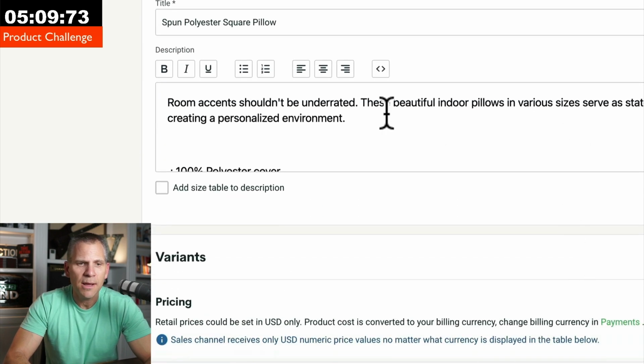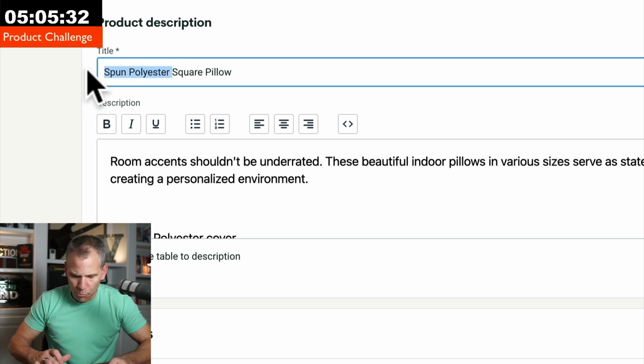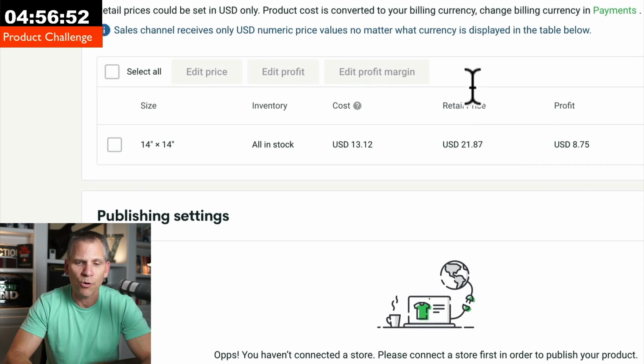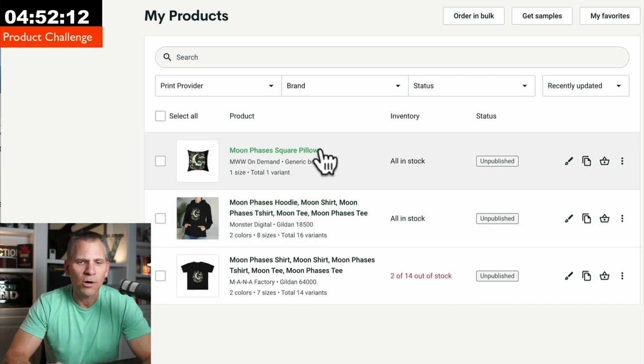So then I'm just going to go ahead, make sure again that this is, we'll just put in here right now, moon phases. Okay, square pillow, but we'll update that obviously when we're going to optimize our listing, but we're just in product creation mode right now. Then I'm going to save as draft. And then we have our pillow right there.